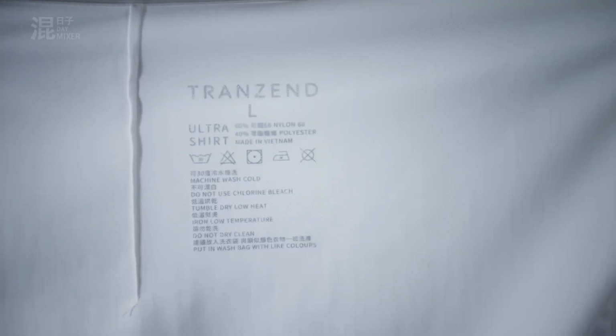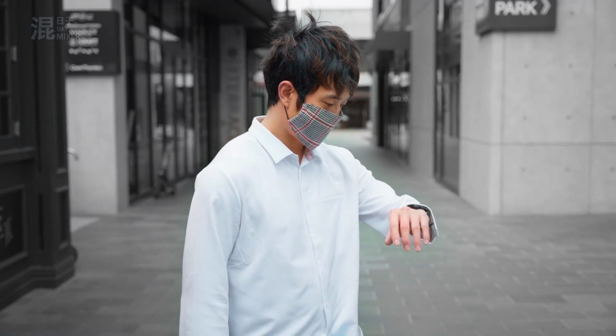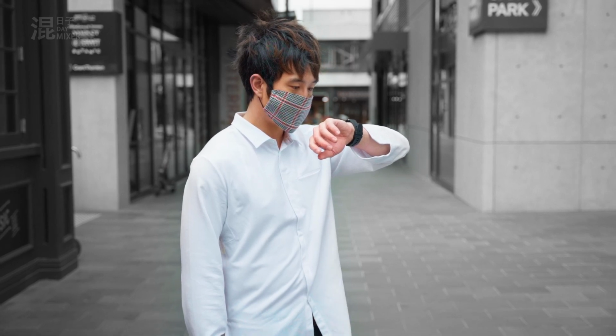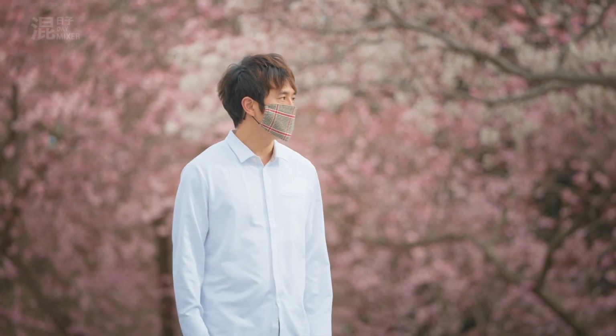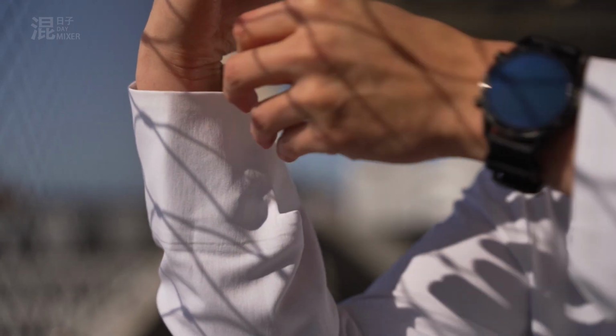One of the details I like about the Ultra shirt is that it has a seamless design. Tranzend uses ultrasonic stitching technology. This reduces the weight of the stitches and increases the comfort when you wear the shirt, and ultimately it gives a clean and tidy look. Instead of your typical cuffs, they have used magnetic cuffs.